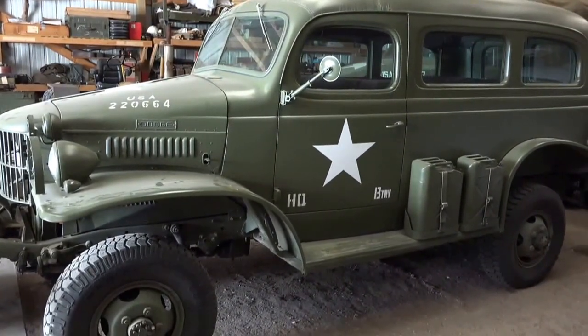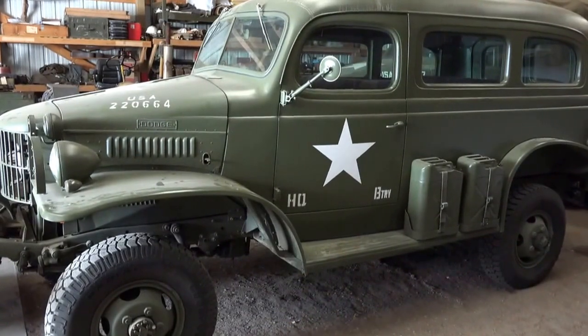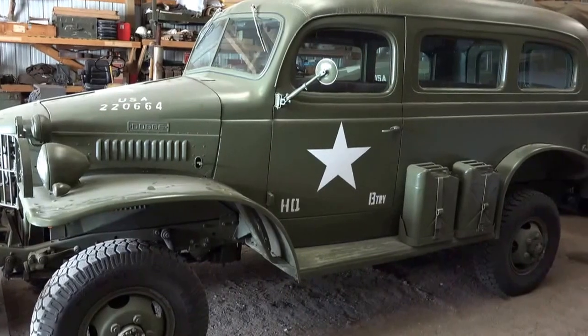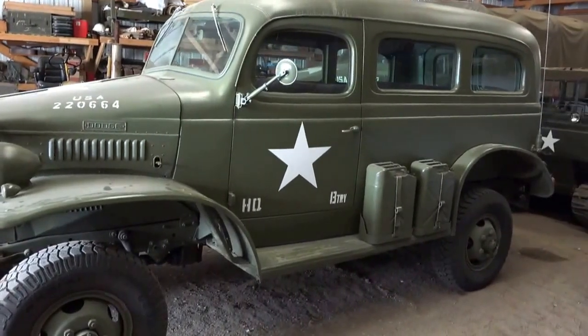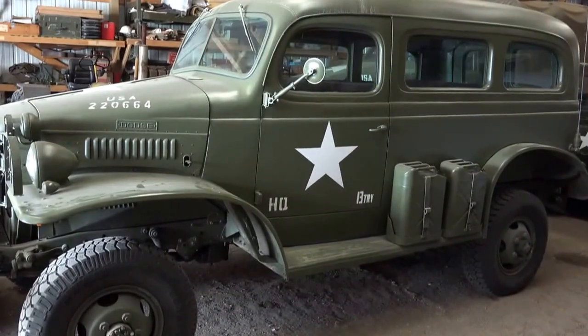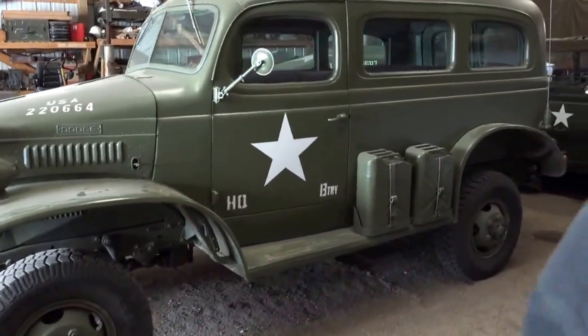That was used by the officers out in the field. It's for maps and radio gear and stuff. Oh, I see, they've got a lot of space in the back. Yeah, it's kind of like a Suburban, really. It's a nice outfit.